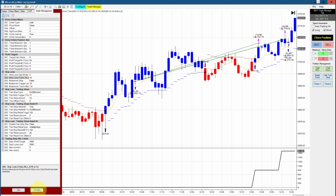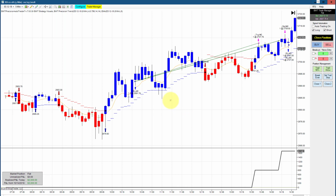But this chart did really well, the E-mini S&P on a 5-minute chart. We had several charts. We had 3 charts doing over 3,000 and another 4 or 5 charts doing between 2,300 and 2,975. So really quite a day for the auto trader today.